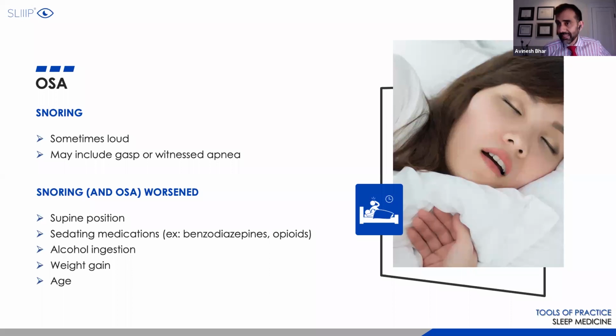Now, obviously, the fragmentation of sleep that generally occurs with alcohol down the line, meaning an hour to 2 hours later, is going to bite them in the buttocks. But that's another story for another day. Weight gain is frequent.